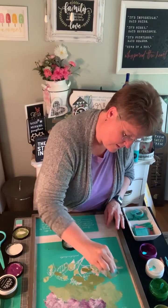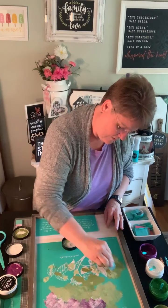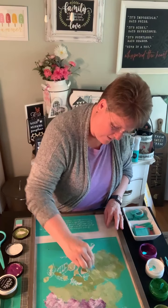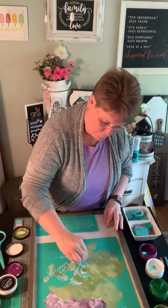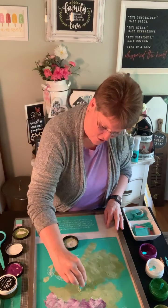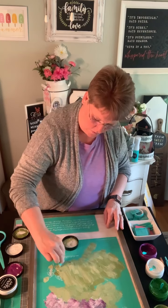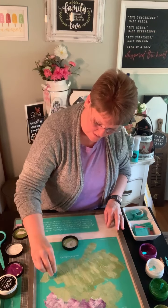And I got a little bit darker on this direction, which is great. It really gives you that blended look. And really all of the detail is in this gorgeous transfer. So there's not a lot you have to do. You just need to spread this beautiful chalk paste over the screen, and the chalk paste will do the work.